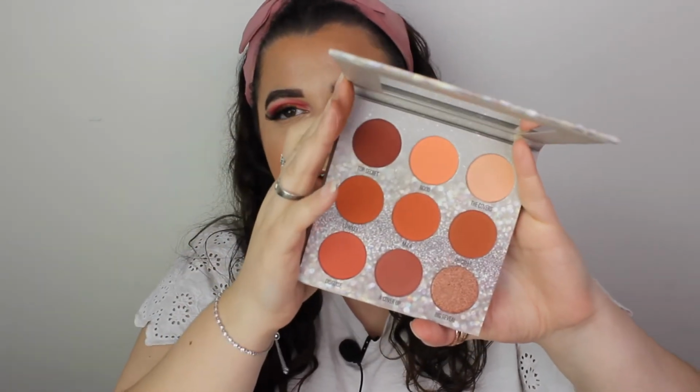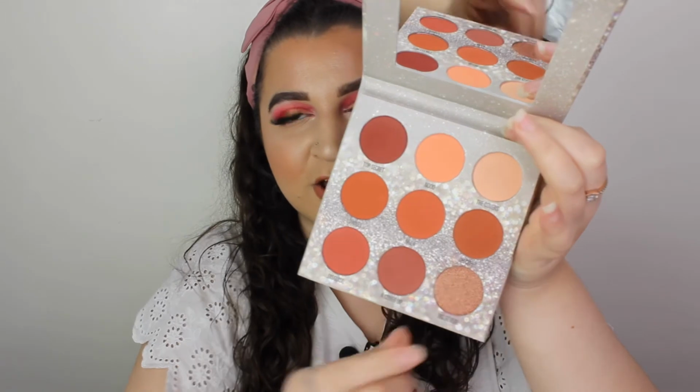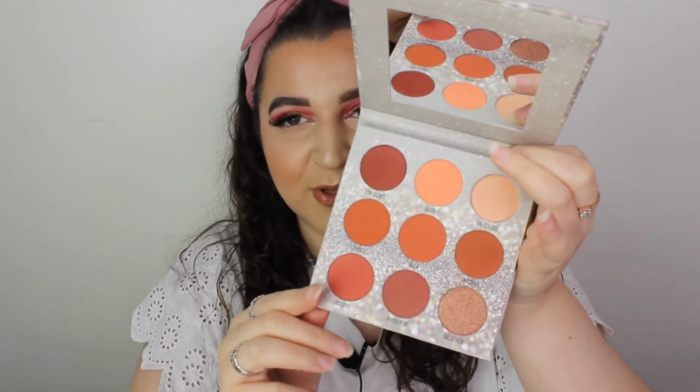Then we've got Summer Vibes. Again, this is definitely more warm tone, definitely up my street. I am a very berry tone type person, but this has literally got 8 mattes and 1 shimmer and a little mirror as well, so I cannot wait to play with this. I think this would be one of my favourite ones to play with so far.